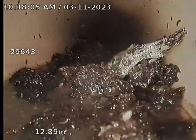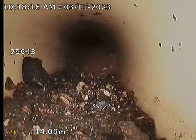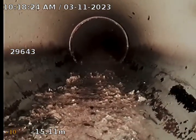As you can see, lots of waste built up in this drain here. It looks like there's a sag in the drain at this point. As we continue to work back, it's even more pronounced here. Okay, and then we're working back up through the offset. We're offsetting up to the tank outlet level, and that was the tank inlet, tank outlet just there, which was all okay.